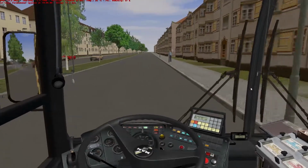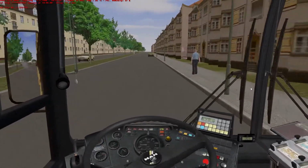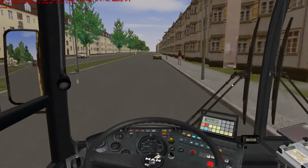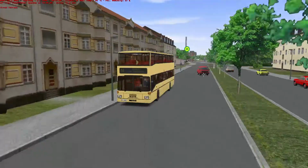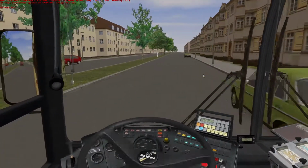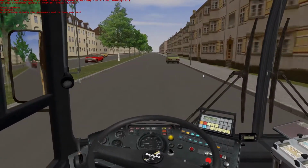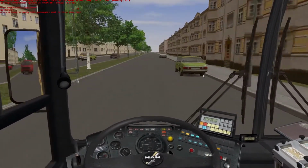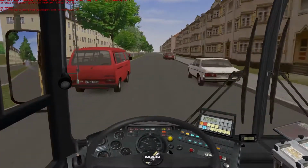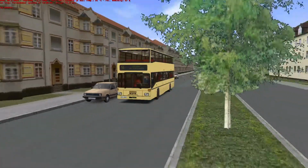There we are. Off we go. Will he actually overtake me is a question. That'd be quite cool if he did. Oh, he will. Oh yeah, look, he will. Yeah, that's quite clever. Never have you seen him do that before. I mean, some intelligence in these vehicles. Good idea.